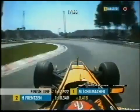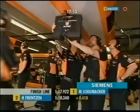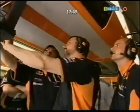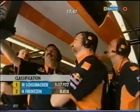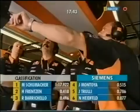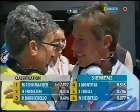So does this mean good news for the Bridgestone runners, I wonder? Because of course Arrows is one of those Bridgestone teams, and that puts Frentzen up into 2nd, which is slightly higher than you might expect for the Arrows. Might indicate that at least on this first day the Bridgestone tyre is in very good shape. Certainly with the track conditions as they are.